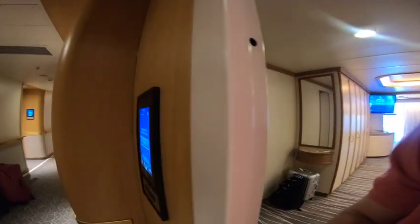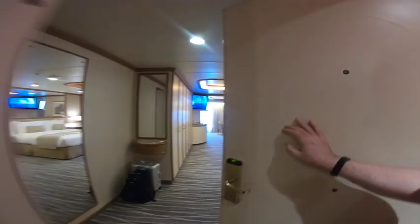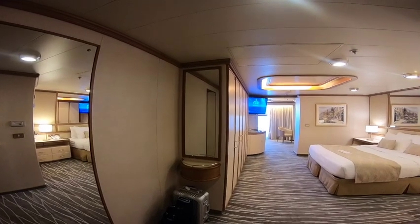I'm going to give you a bit of a room tour. I'll show you where I am. So we're in room D308. It is a mini suite on the Dolphin deck. I booked late and got a guarantee. So I booked a mini suite guarantee, and they ended up putting me into an accessible mini suite.